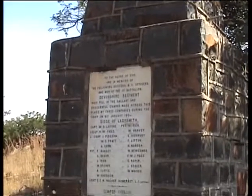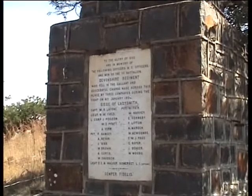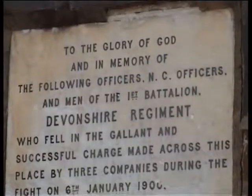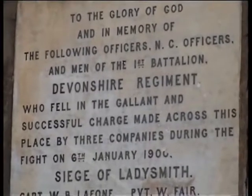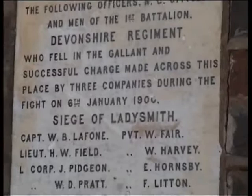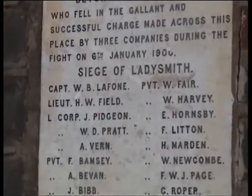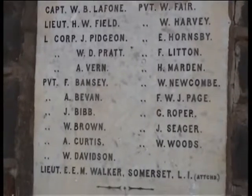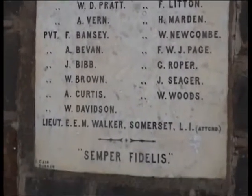And this is the tablet on the Devonshire Regiment Memorial here. 3 companies of the 1st Battalion Devonshire Regiment made a very important and successful bayonet charge across the area where I'm now standing. These men lost their lives.